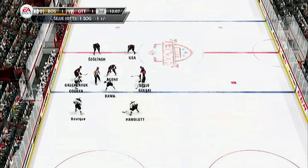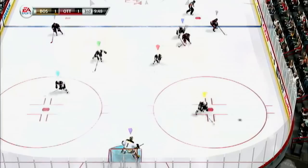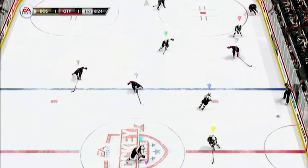Nearing the halfway mark of our period, our score tied at 1-1, so this one has yet to be decided. It's even. Cook gets the stick on that. Good use of the body right there. Checked him off the chance to receive that pass. Down the distance. To board.